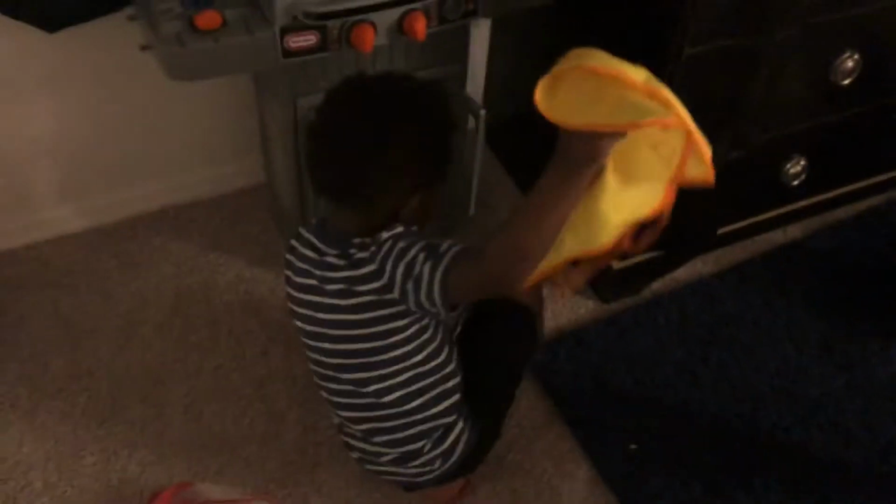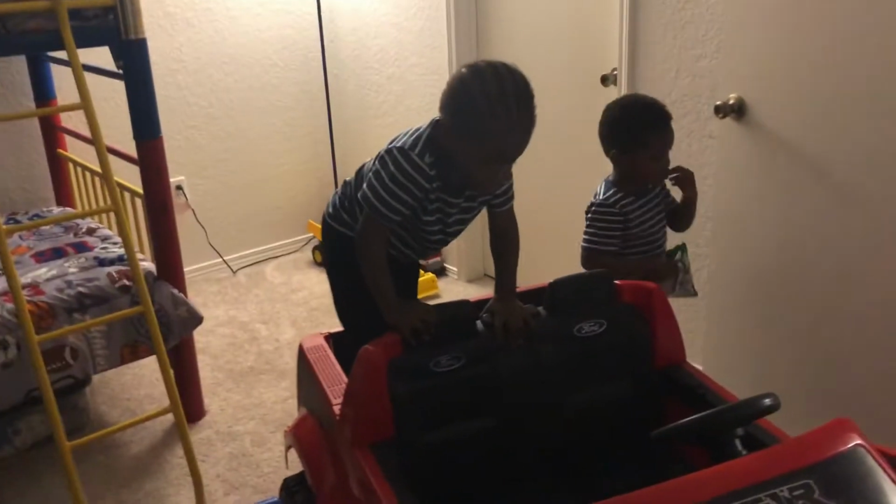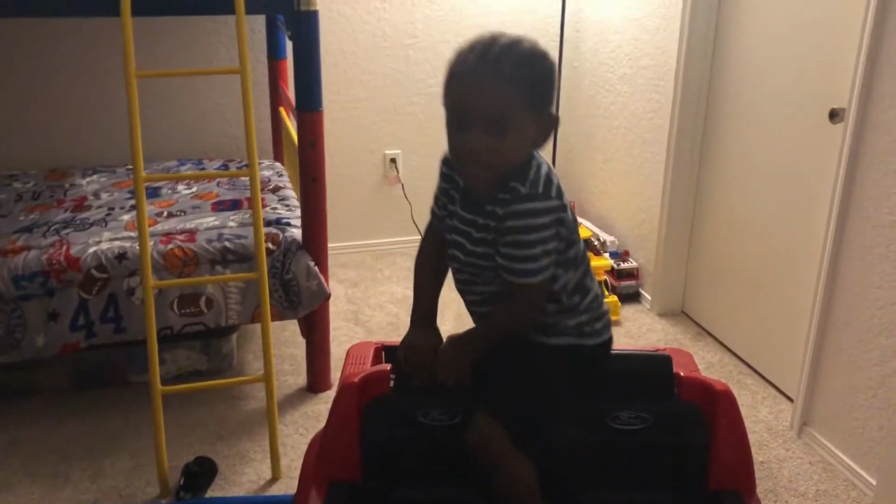They absolutely love everything about this play area. You want me to put the apron on? You want to put it on? Please. Okay, Mom, put it on. There, he's turning around so I can put it on. So, yeah, this is what they look like playing in their room by themselves. I'm going to hop out of here while they do all this.